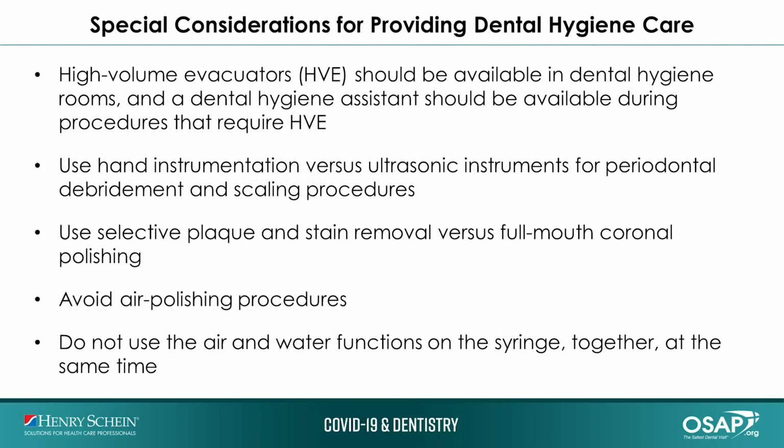Special considerations for providing dental hygiene care. High volume evacuators should be available in dental hygiene rooms, and a dental hygiene assistant should be available during procedures that require high volume evacuation. Now, what I have done, to be frankly honest, is I have bought a system that will enable the dental hygienist to perform their services with high volume evacuation.